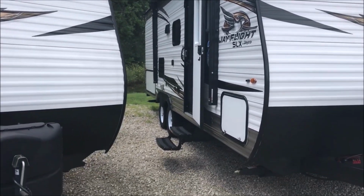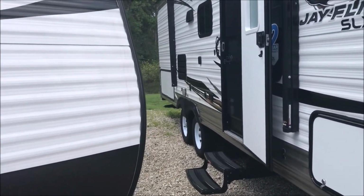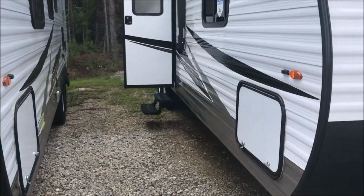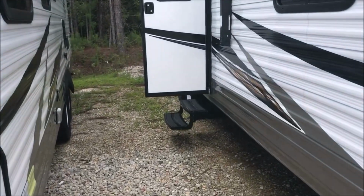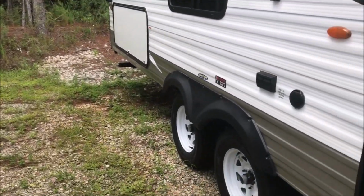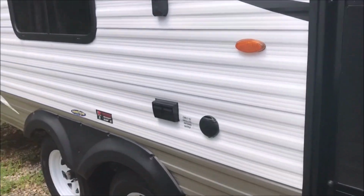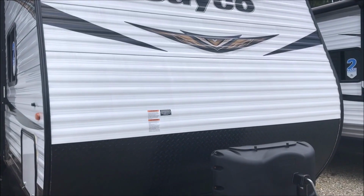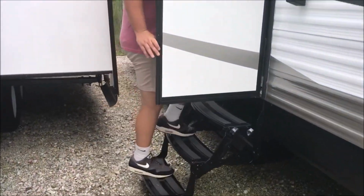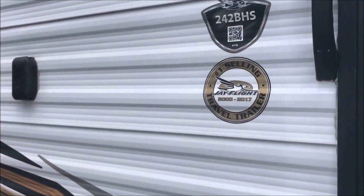The awning in the 224 BH is shorter because it can't cover the stove, so it won't burn. Same thing over on this one. You can't see it. Actually, that one covers the stove. Really? Oh yeah, it does. The 298 BH covers the stove awning, it has a big bathroom, it has the bunk beds. So this one has an outdoor kitchen. 242 BHS.